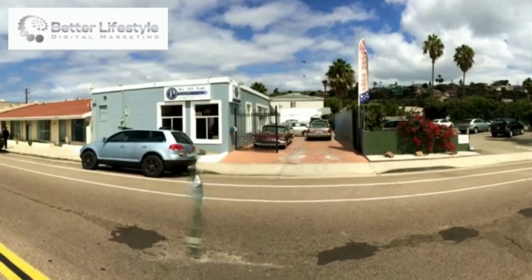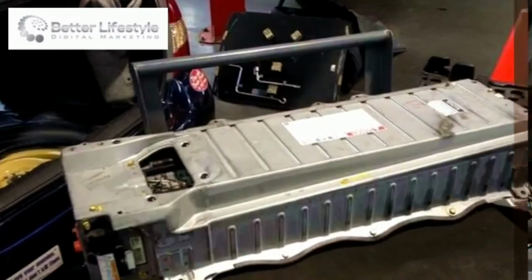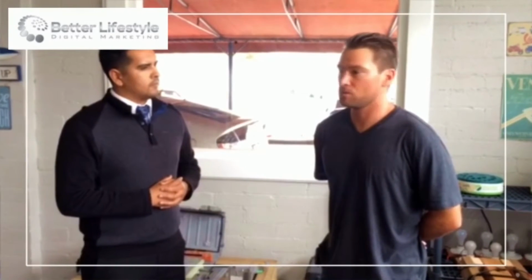Awesome. I did hear that you mentioned some kind of discount for people whose vehicle relies on their business. Yeah, absolutely. We're right now offering a 10% discount for Lyft, Uber, and all taxi drivers. We understand that the hybrid battery is huge for them. It saves them a ton of money, and it's very vital to their business. So we'd like to extend a 10% discount to any hybrid battery repair.